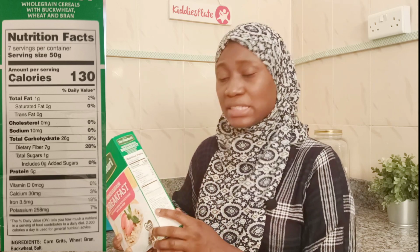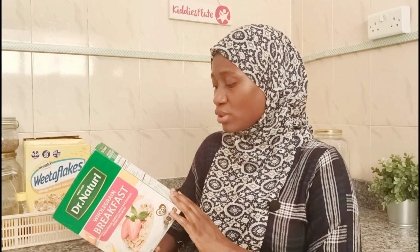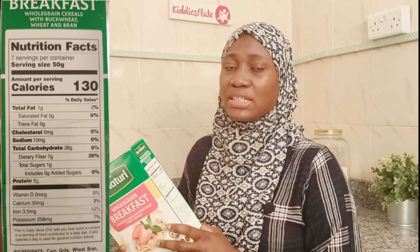So it's very good to look at the nutrition facts when you're picking your child's cereal, and this is where the ingredients will be also. So it's good to read the ingredients when you're picking your child's cereal to know the kind of grains they use in this cereal. Like this one contains corn, wheat bran and buckwheat and salt. Those are the ingredients they use in this cereal, and that's one thing that I love about this cereal. It does not contain sugar at all.